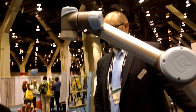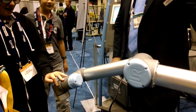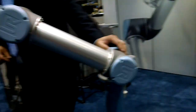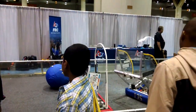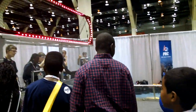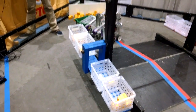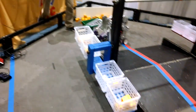Now, this is a human-friendly robot where if it hits you, it will stop and not hurt you. Now, if you don't give it enough force, it will do something kind of like this. Now, this is controlling a robot to shoot the ball. This one is one of First's robots, and it's coarse.